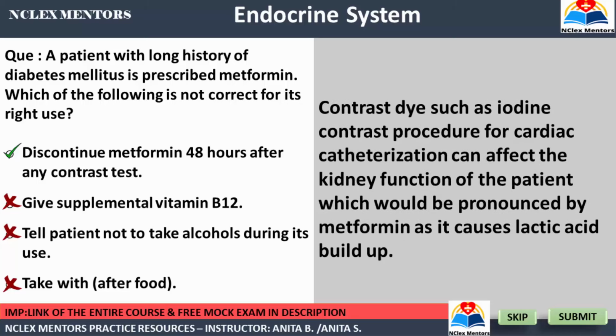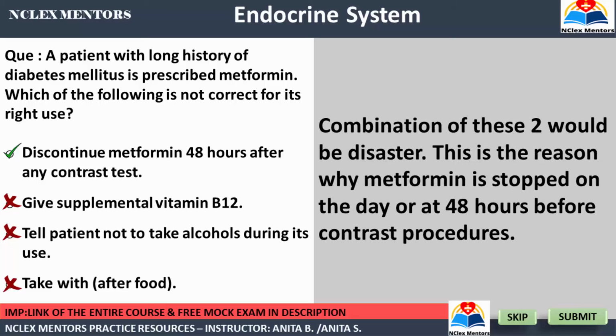Contrast dye, such as iodine contrast for a cardiac catheterization procedure, can affect the kidney function of the patient, which would be compounded by metformin as it causes lactic acid buildup. So, the combination of these two would be a disaster. This is the reason why metformin is stopped 48 hours before contrast procedures.